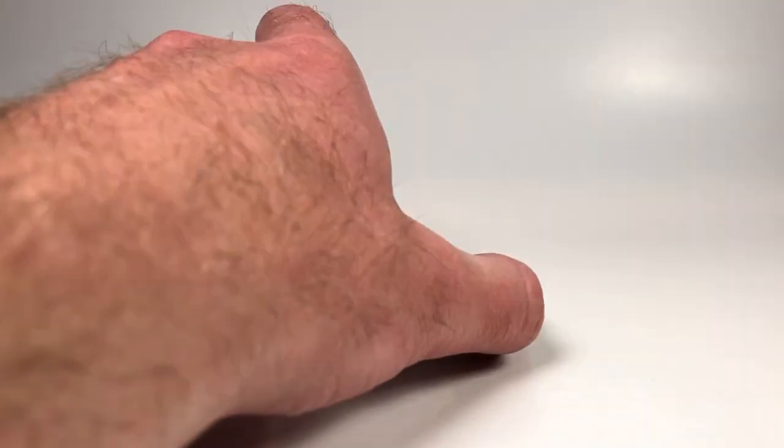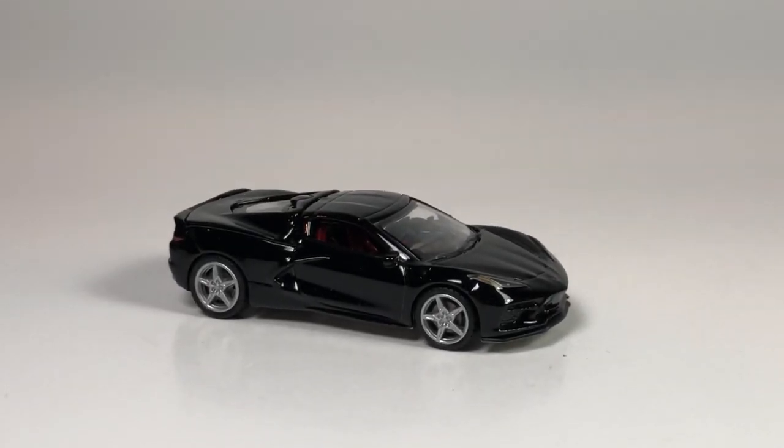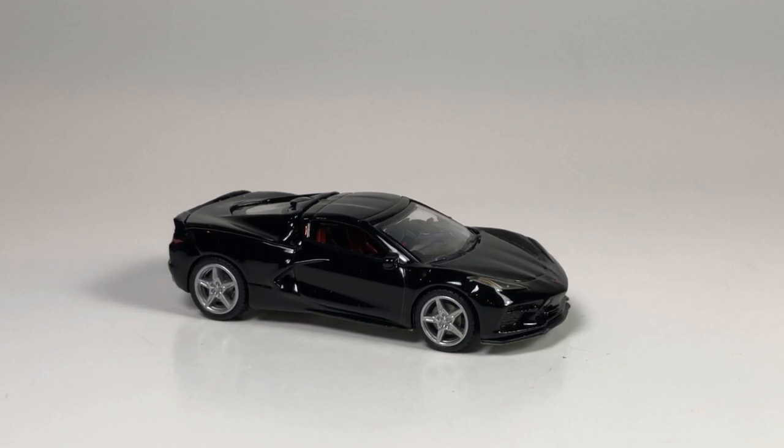Number one in the series, and a heavily anticipated tooling, is this Corvette. So the 2020 Chevrolet Corvette. This is version A in black. These were limited to 13,904 pieces. So quite a few of them out there. Should be able to acquire them.